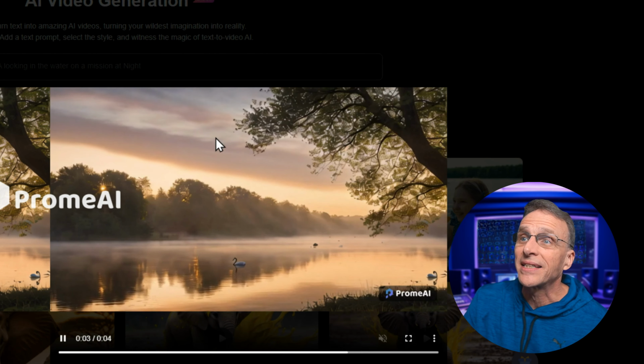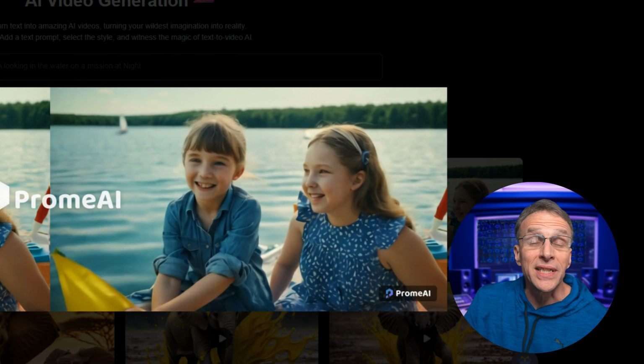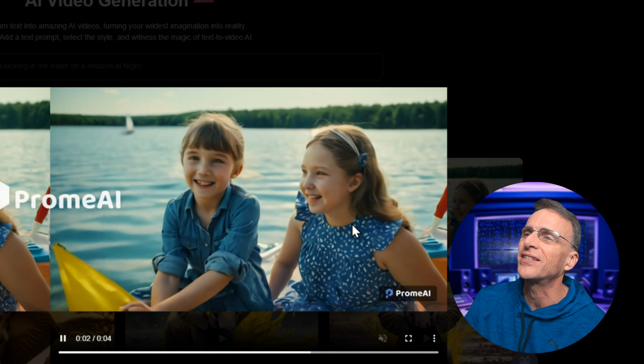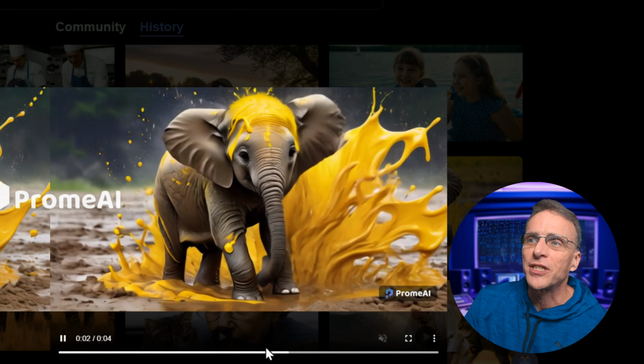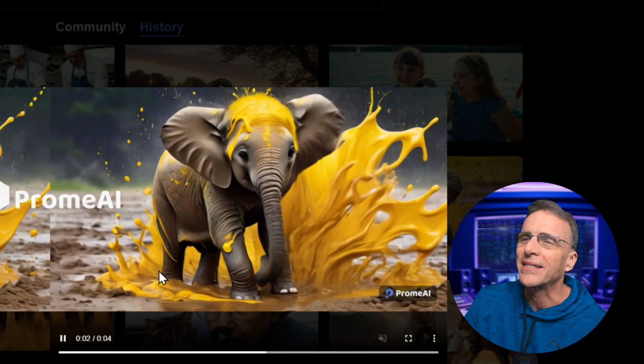Here's another one with nice cloud movement in the sky and some nice very subtle rippling in the water. The swans really aren't doing anything, but it's still a nice image, very peaceful. I really liked how this one turned out too. We've got the ripple effects in the water, the faces don't completely break apart, she's even trying to do some talking here. Here we've got a baby elephant splashing around, so it's all in slow motion, but we still have some nice movement here. Whereas on the other hand, sometimes we just get a freaking horrific mess.